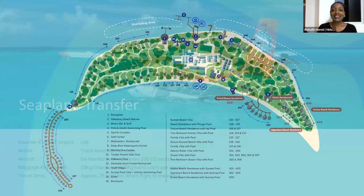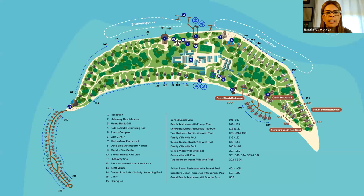Aisha, very quickly, Amanda was just asking, and I just want to make sure that we are answering correctly. In terms of how do you get here, you will fly into Male, and then from Male, as the girls were saying, you depart into either seaplane or the private plane, as Aisha was saying. So always, Amanda, you will fly into Male, and then from there you figure out the next move. I just wanted to emphasize exactly what Aisha said.